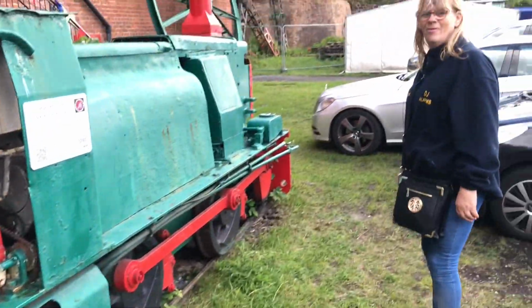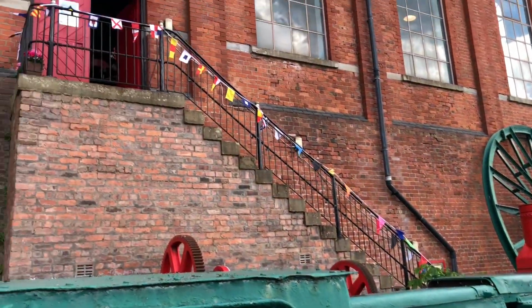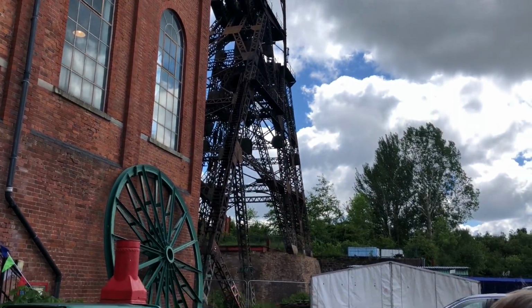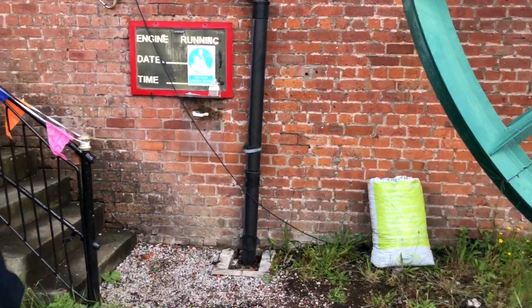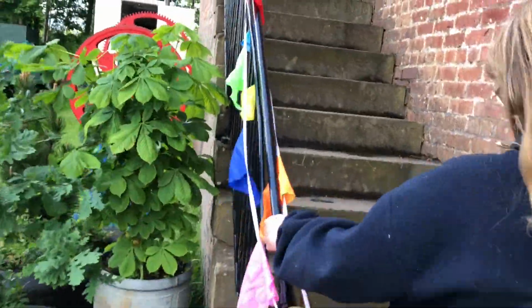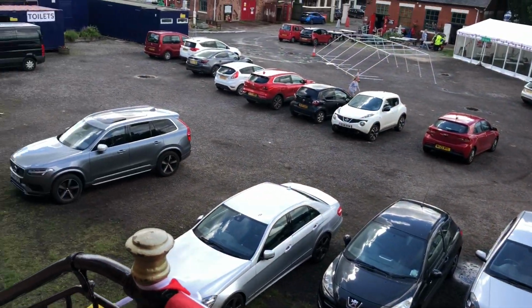Because of what I've donated, this lady, the guide, has kindly offered to show me a big engine, which I guess would run that headgear. 20 miles an hour. Good grief, that's a big wheel. If you go back to 1912, that was pretty fast. Apparently, I've just missed this engine running, but never mind. Wow, quite high up, really.